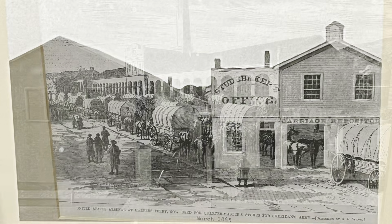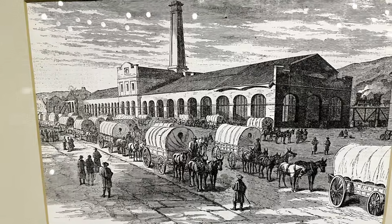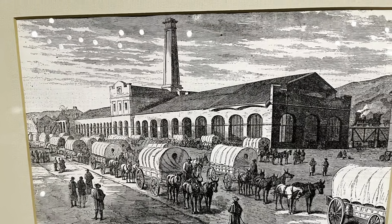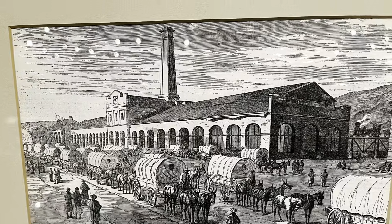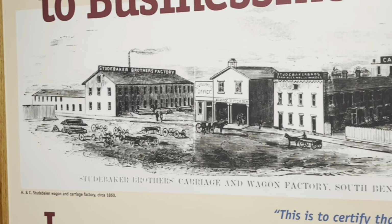His two oldest sons, Henry and Clement, started the H.C. Studebaker blacksmith shop. They got a big break in 1857 when they got a contract to build 100 wagons for the U.S. Army. Younger brother John M. joined the company in 1863. He brought some much-needed cash reserves. He had made a fortune out in the California gold rush.